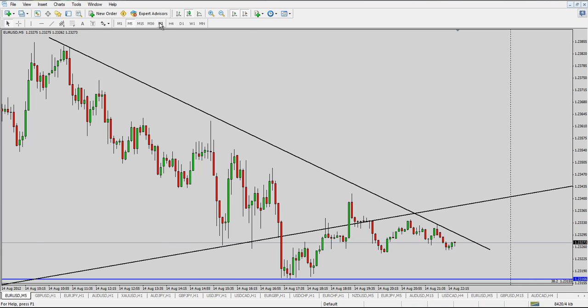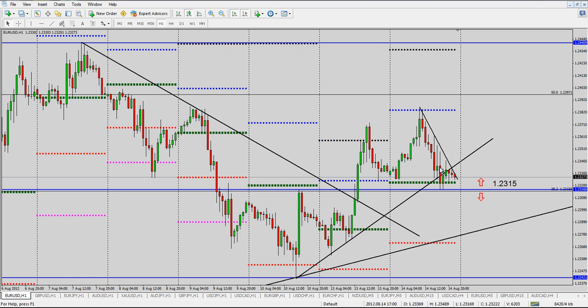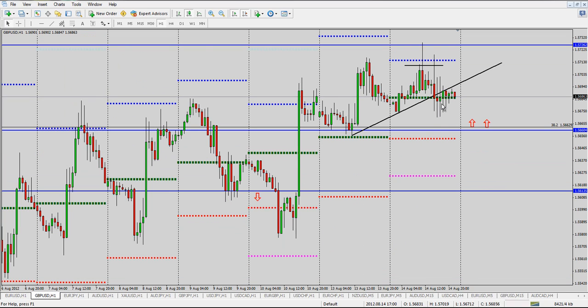So remember, pause, rewind, mark charts, mark video, all this from the video, and just be ready for these levels. These are going to be some good levels, and we should get some good entries out of this euro dollar coming into the Asian session today.